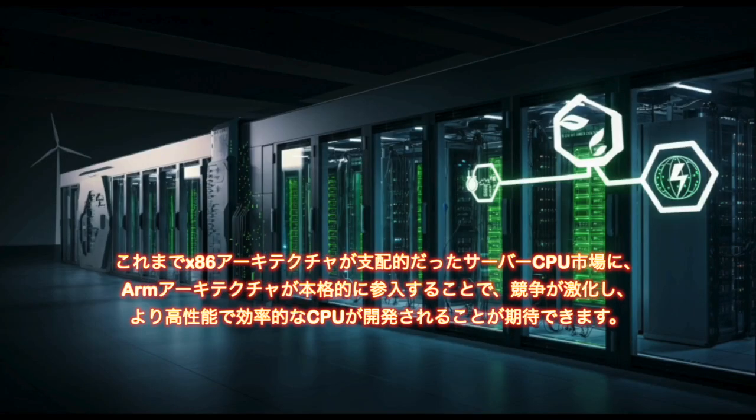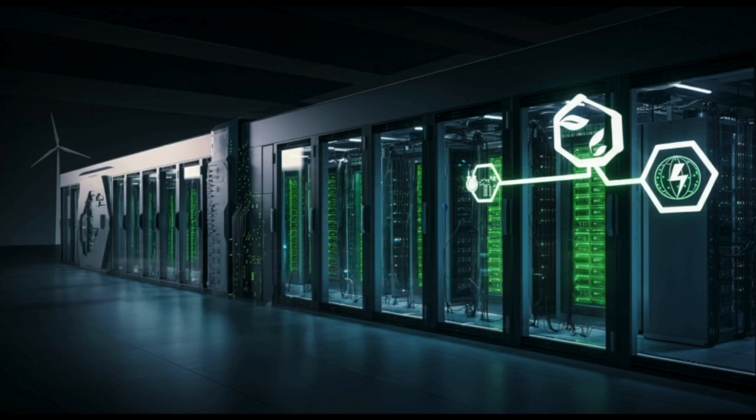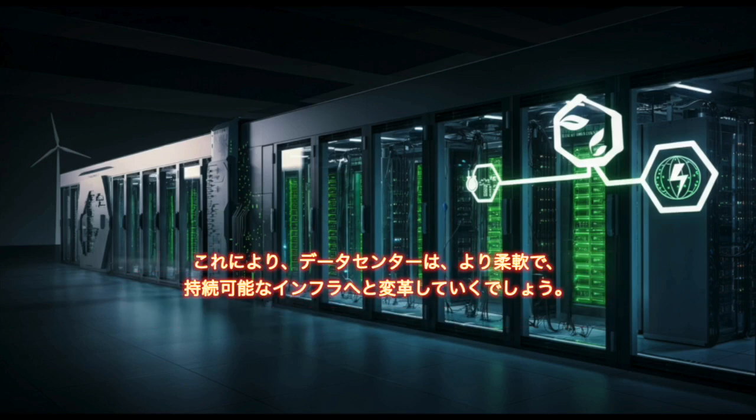With the full-scale entry of the Arm architecture into the server CPU market, which has been dominated by the x86 architecture, competition is expected to intensify, and more high-performance and efficient CPUs are expected to be developed. This will transform data centers into more flexible and sustainable infrastructure.